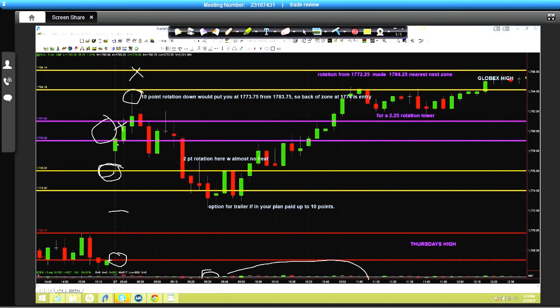So the next thing that we said is we were looking for 10 points. So if, let's just call it 83 and 3/4, that puts me at 73 and 3/4 as my first trade location. When I'm this close to the back of a zone, I just assume the back of the zone gets me there, right? And if you'll look, our first rotation down all the way through again, because we stretched out for 10 points, kept you from getting smoked in this zone.